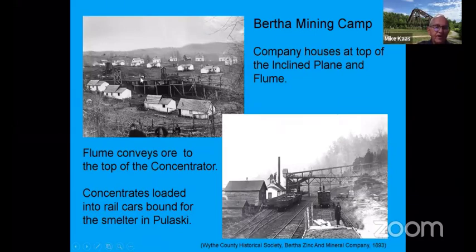You see the railroad track came in along the top here. They dumped into these flumes, which go down here. And then at the bottom of the hill, you can see the rail track and the flumes coming down, entering the top of the concentrator. And you can also see that the railroad has several sidings here, both for ore and for shipping out concentrate to Pulaski, and then to allow regular rail traffic to continue. So this is an amazingly interesting set of photographs.